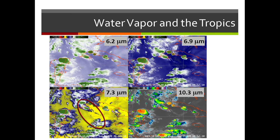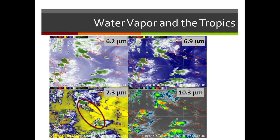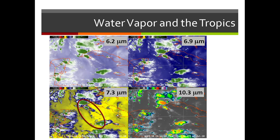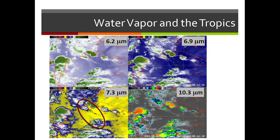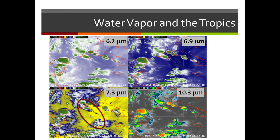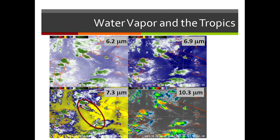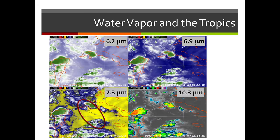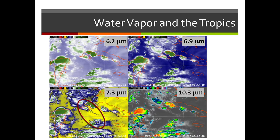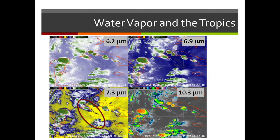So water vapor in the tropics, I just put this one in here because I thought this was interesting. You don't really see this low-level boundary that's propagating to the west in the 7.3. So the 7.3 is seeing farther down in the atmosphere, and you'll notice on one side of this boundary there's a lot of convection, on the other side there's really not very much. So this is some kind of drying feature that shows up in the 7.3 microns that isn't really showing up in the 6.2 or the 6.9. So because you have these three different channels seeing three different layers in the atmosphere, make sure you make use of that, because you might see something in one layer that is not showing up in the others.